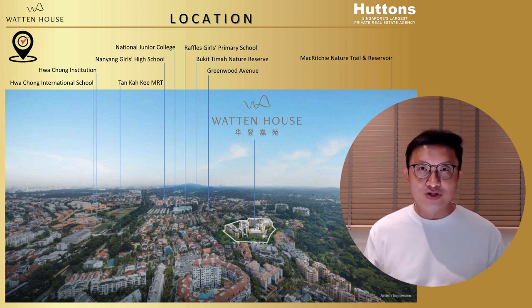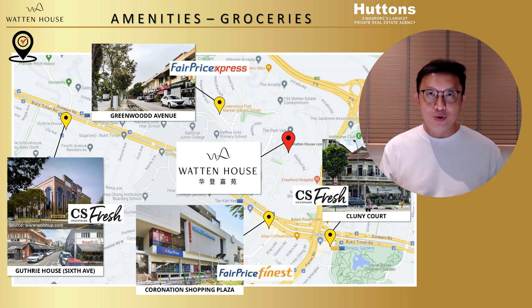And how can I not mention that Tan Kah Kee MRT Station along the very important Downtown Line is just around 6 to 8 minutes walk away. The neighborhood around Watten House satisfies every shopping whim, with an assortment of shopping centers like Cluny Court, Guthrie House, King's Arcade Shopping Center, Coronation Shopping Plaza, and Greenwood Avenue close at hand.